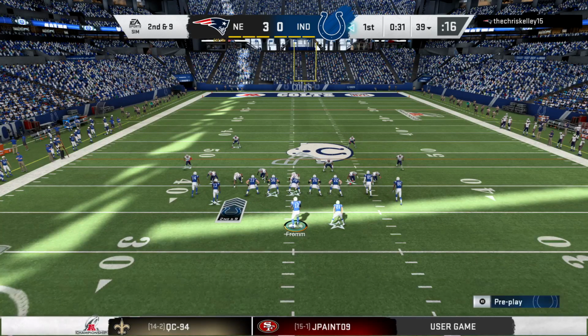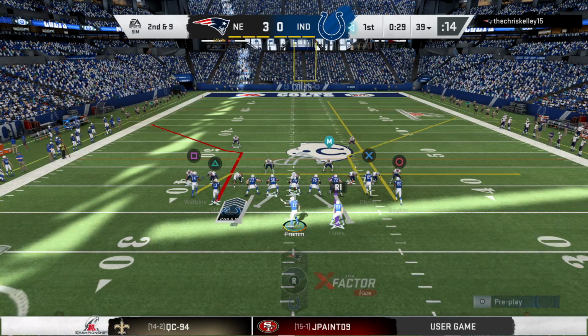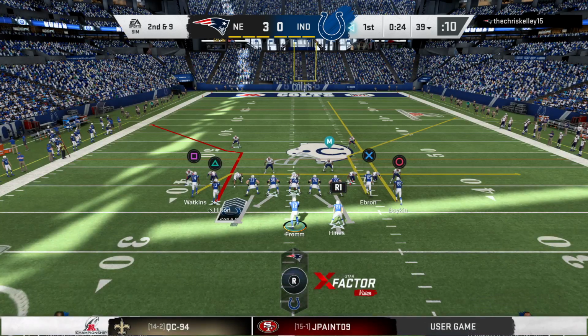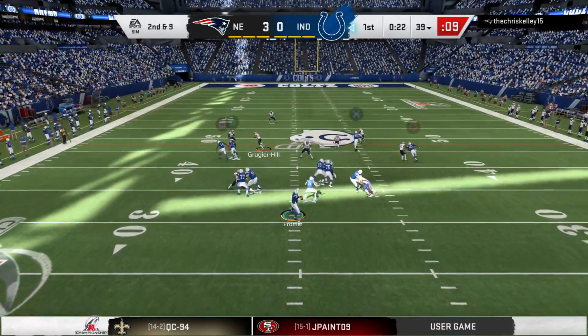I smell fear in that offense. Hey, Haywood. Hey, Mike 52. Mike 52. 2nd and 9 now.